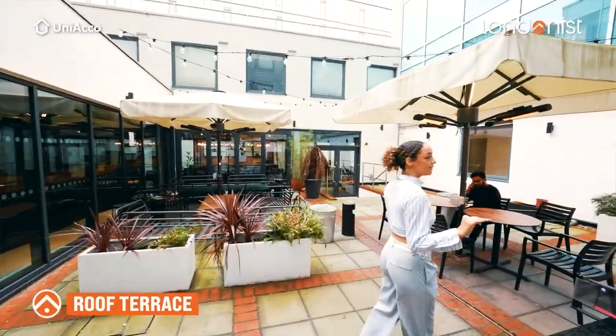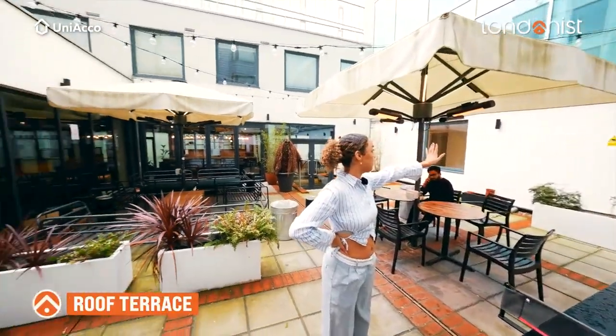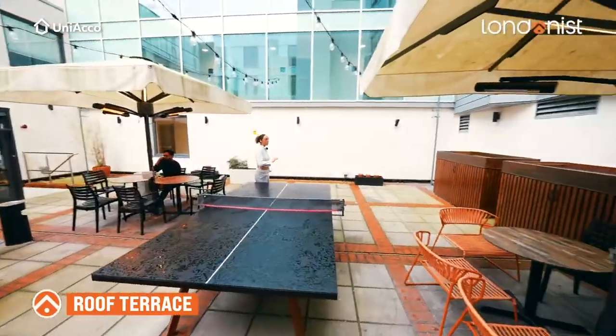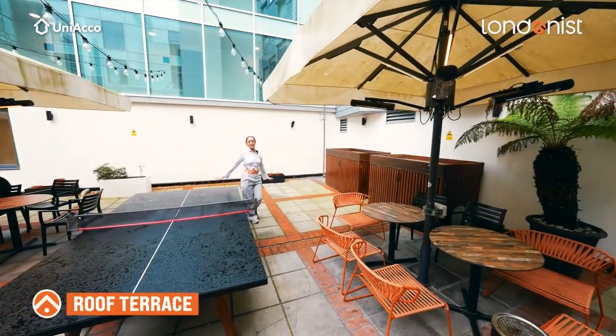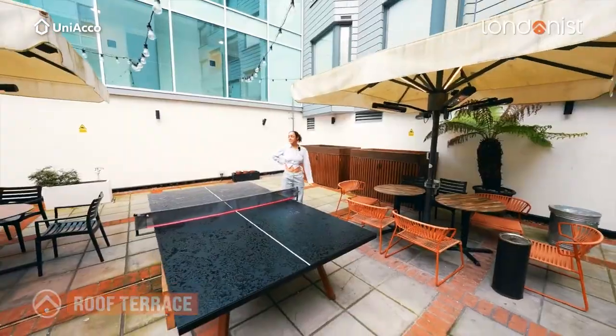And it does have these heaters up there as well. So if you are feeling cold at the night, you can turn them on to heat yourself up. And then of course it also does have a ping pong table to keep you entertained in the outside area. So that's really nice.